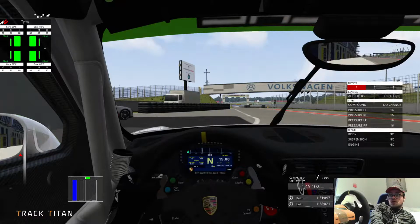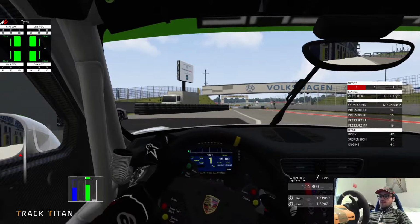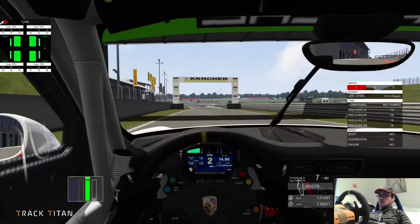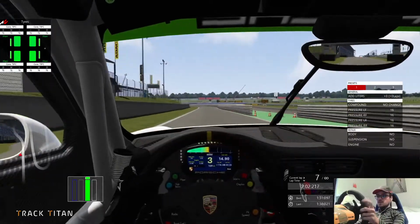So let's try that out and then actually start pushing for lap times now that we have a decent base setup. Definitely we can improve that. But before I want to get into setup stuff, I'd rather actually get to grips with the track a bit more, kind of find my braking points, play around with the brake bias, if anything, at first. And then we can dive into more setup specifics.